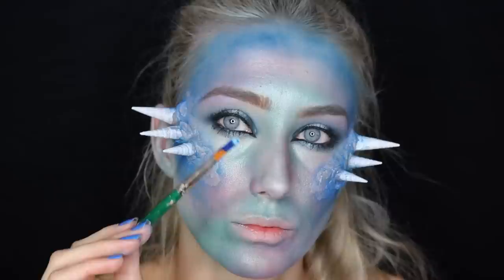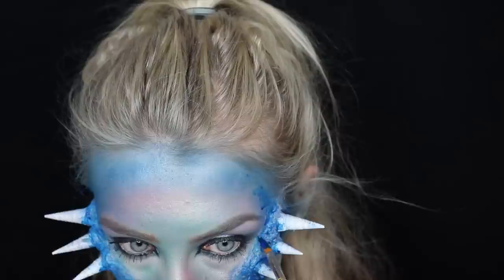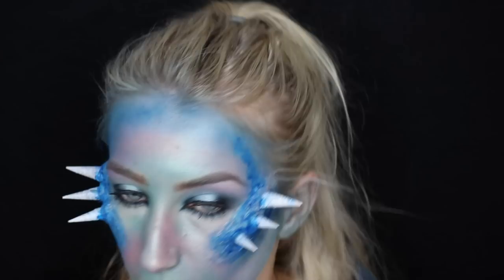And now you want to take some blue paint. I just mix some blue and white together to make the perfect color. And I'm kind of stippling this on top of that latex and around those trumpet shells. So I want to make it look like they're really coming out of my skin. And this helps to hide the liquid latex and toilet tissue.